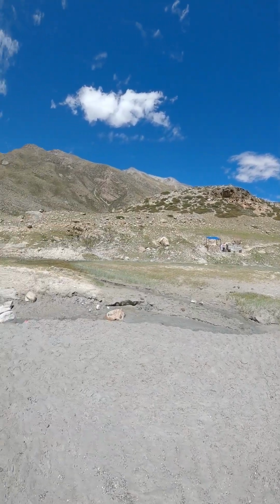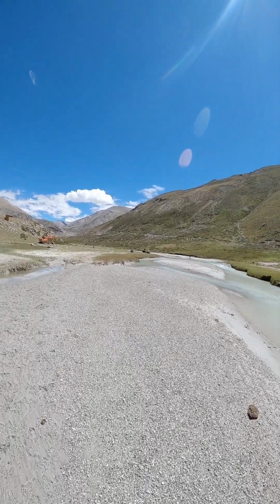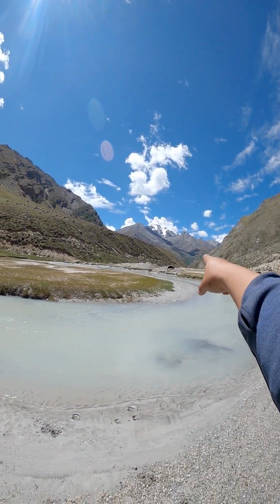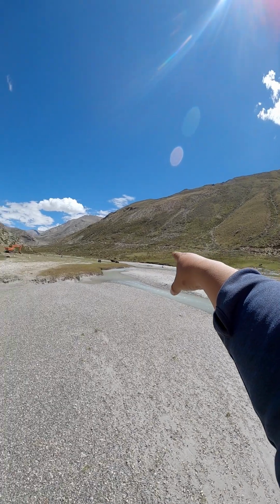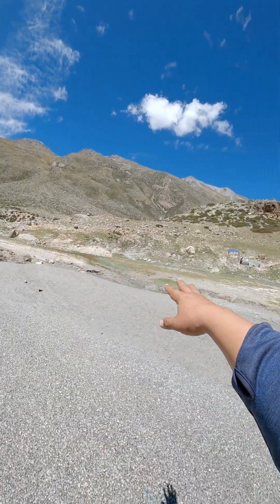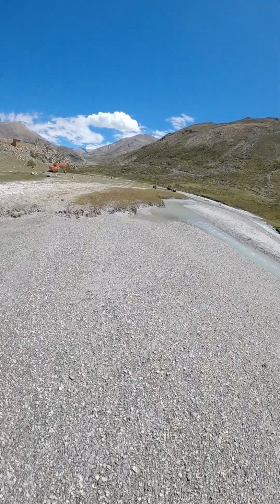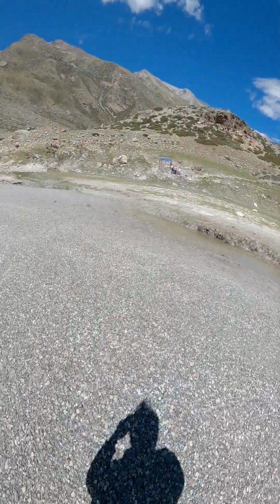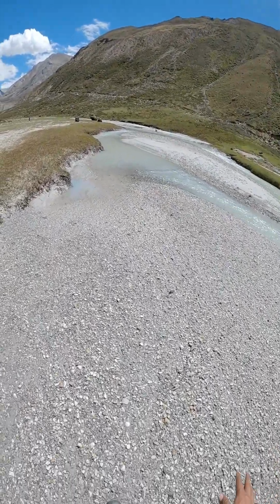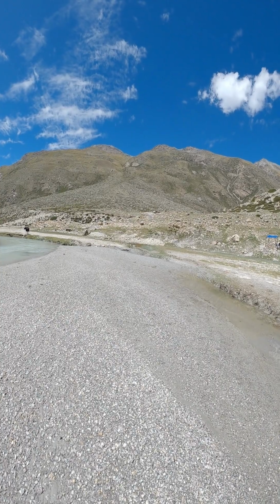So what can we do? We need to construct our road here. From here to there is the safest road now, but I am thinking of building a road from here, this way. In August, this road is filled with river water, so it's not possible. So we need to think of an idea.